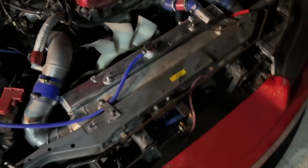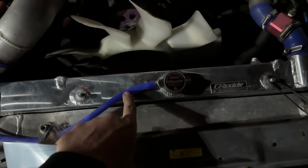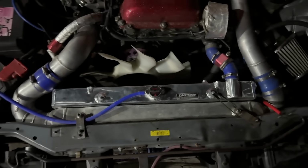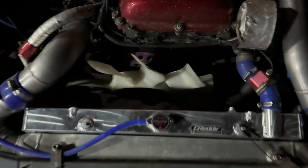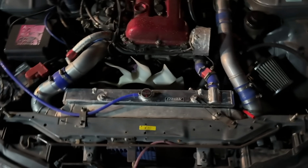I was just saying how you see the intercooler stacked between the radiator support and the radiator right here, and I only ever see this in Japan. It makes so much sense because the SR, you have enough room to do it, but it's funny how I never see that anywhere else, but very, very common here.